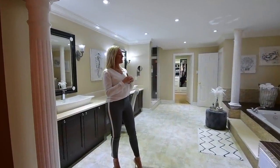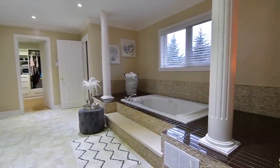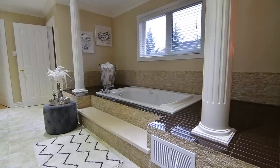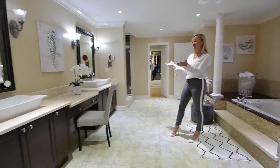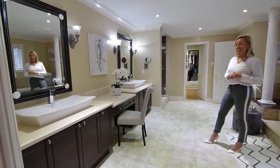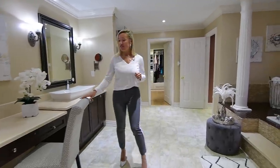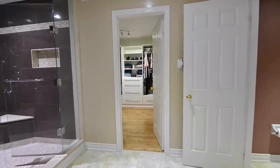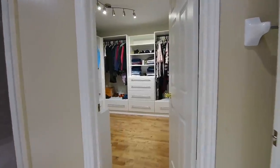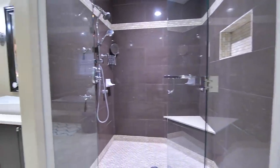I mean, it's got a deep soaker tub with jets. You can relax, enjoy late in the evenings, early in the mornings, sipping your champagne. You've got both his and hers sinks here and a beautiful in-between makeup station that you can get ready with in the mornings. Huge full glass shower with jets and a beautiful dressing room walk-in closet.